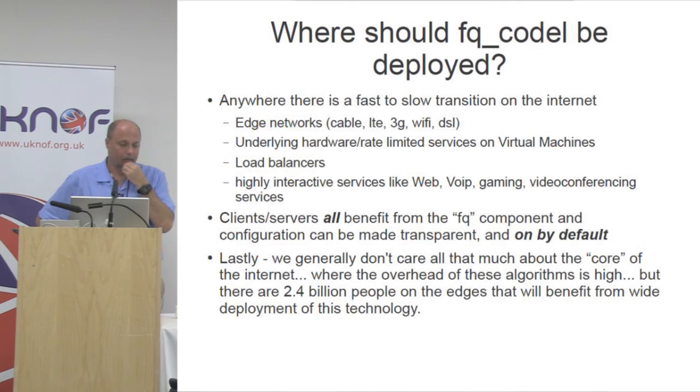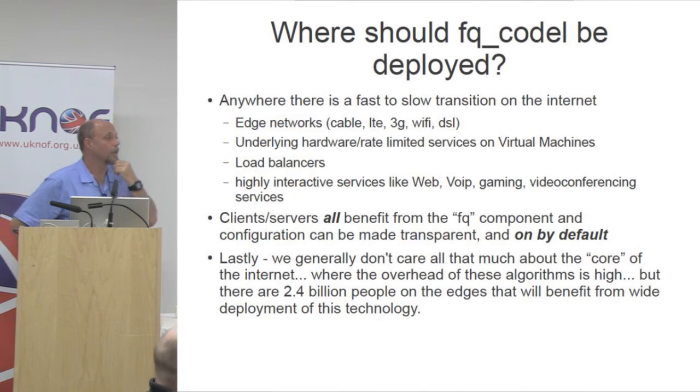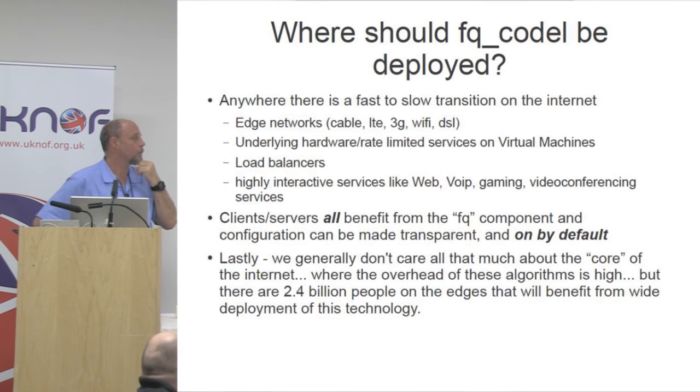I keep getting dinged that, do I care about the core? The core has to run really, really, really fast, and most of the time is over-provisioned anyway. So the algorithms do have some overhead, and I don't really care. It's the users, the 2.4 billion people out there on the edges of the internet that can all benefit from this.